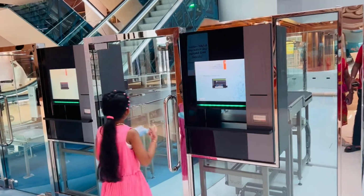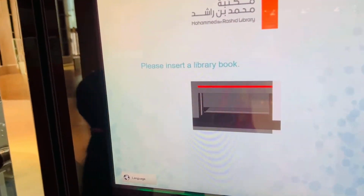This is a machine where we can insert the books, that way we can return the books.